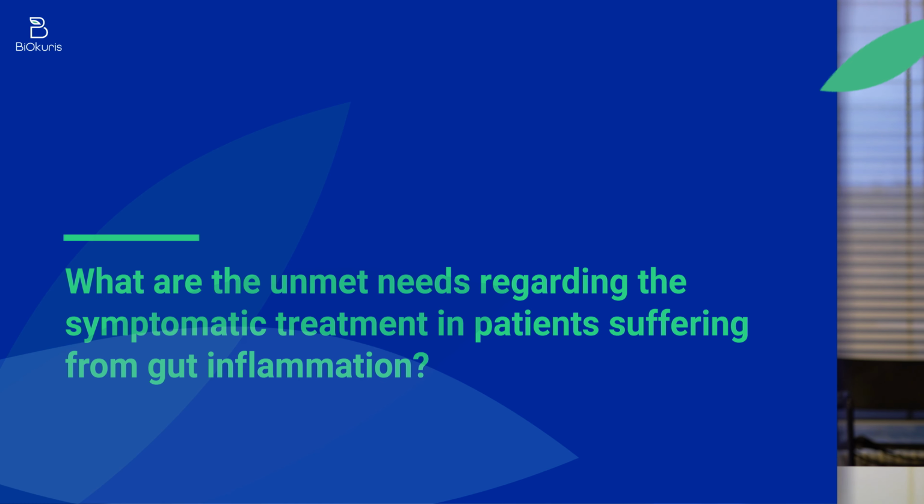Hello, I'm Professor Edouard Louis, head of the Department of Gastroenterology here at the University Hospital CHU of Liège in Belgium. What are the unmet needs regarding the symptomatic treatment in patients suffering from gut inflammation? There are actually many unmet needs in those inflammatory bowel diseases.